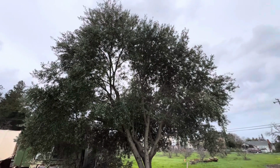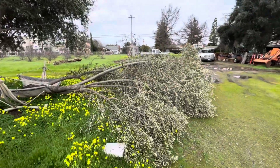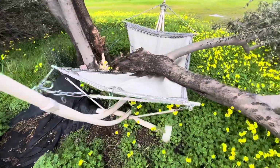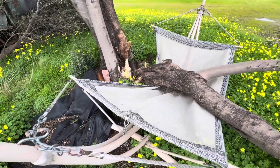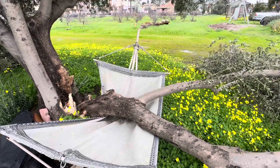And here's another failure that I went and looked at. This is a European olive, and a big section of it fell down. I found it kind of interesting that it went right across the hammock. Can you imagine lazing around in a hammock and all of a sudden having that thing come falling down on you?